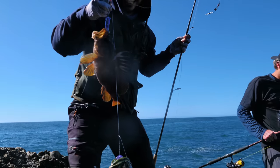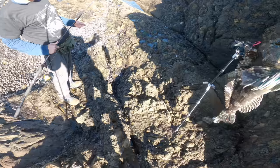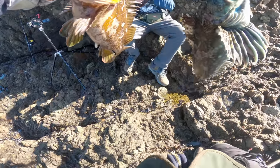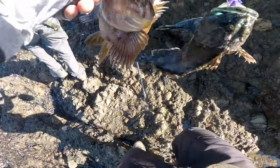Look at this. Nice copper. Definitely. Dude, this ling though. Or this cab's on though. That's the greatest, man. You called it. Dude, called it. You totally called it. He called it double.